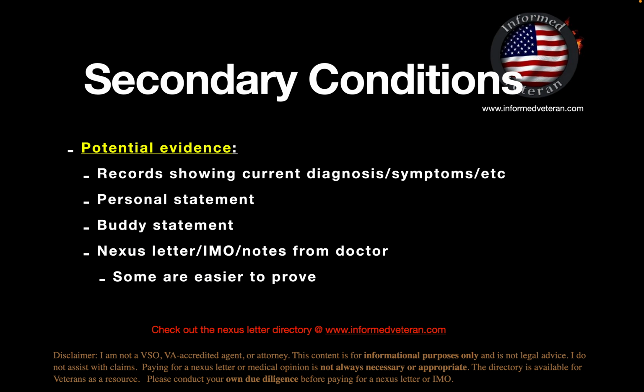And other things that might be helpful is maybe a buddy statement. And this can be true in a lot. It also could be something that you may not need. But a buddy statement could be good from maybe your spouse, somebody that can attest to some of the ways that this condition potentially bothers you, right? It could be a note from your boss who talks about how your anxiety causes you to call in sick, or whatever the case is. Those are all helpful statements to include.